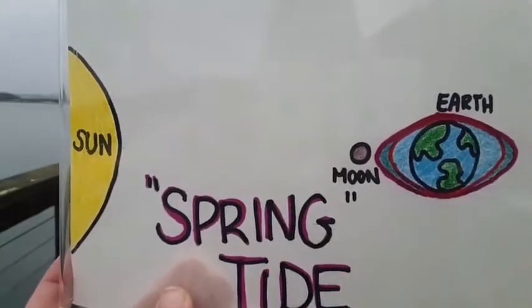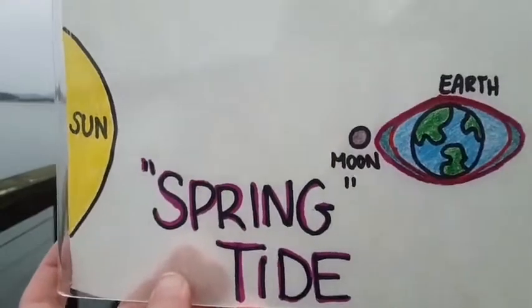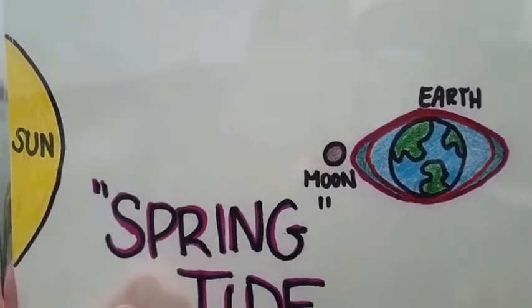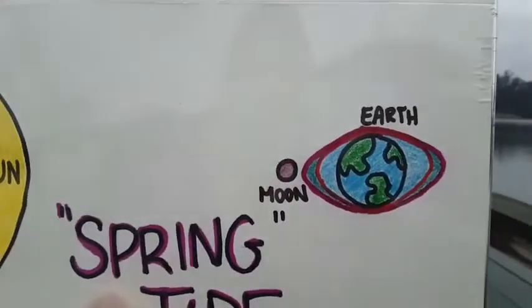This happens every single month. We get spring tides. They're called spring because they're springing up. The tide's much larger than you see it the rest of the month. These make the exceptional low tide opportunities that happen each month. But they're normal, right? This is just the normal cycle.